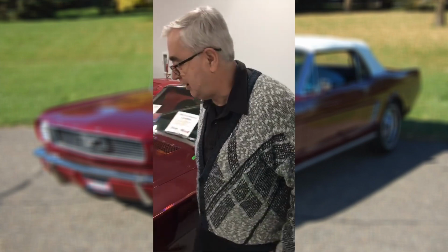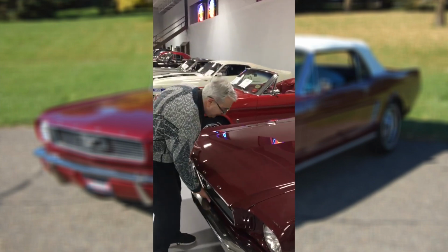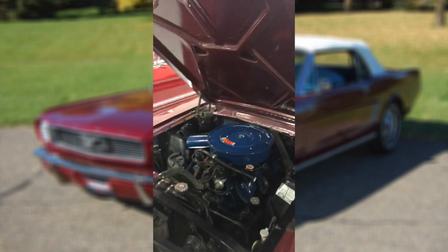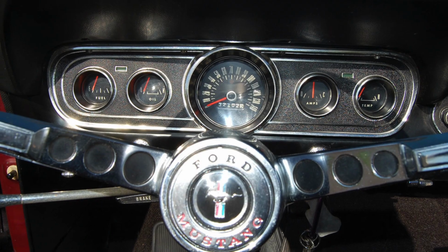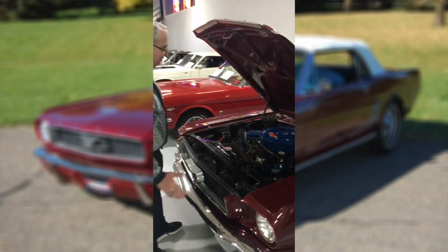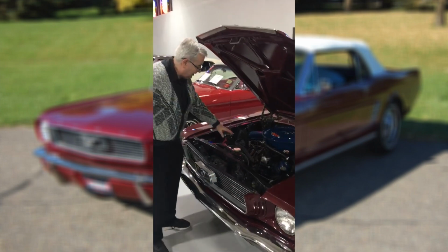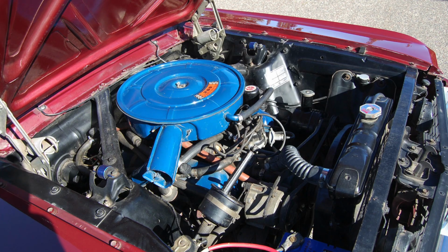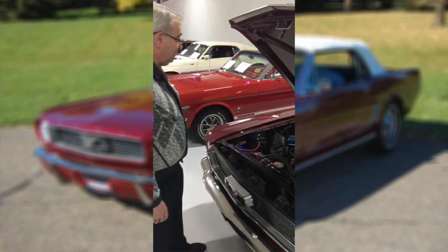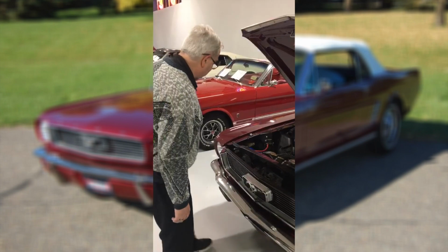I guess what we should look at here is under the hood. As I mentioned, it is the original 289 car. It does have kind of a nice thing in the fact that it does have power steering, many of which these did not have because it was probably a very inexpensive option, but many people didn't feel that they needed it. Another interesting thing about this car, you can see that it does have the California air pump setup, which was inherent for all cars in California in 1966, not so much here in Minnesota.